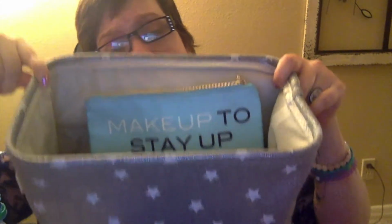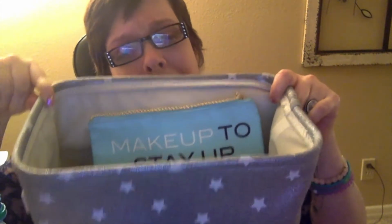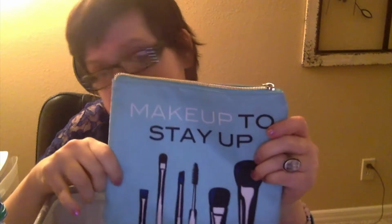And this is a similar makeup look to what I did on my birthday. I call it a pink smoky eye, except tonight I used makeup that I actually received as a gift. So the first thing I'm going to show you is I got from my friend Megan this amazing basket with stars. So it's very magical and it's great for organizing. And she got this makeup bag that says makeup to stay up, and you can put brushes in it or makeup.